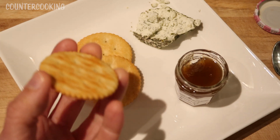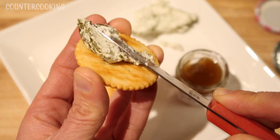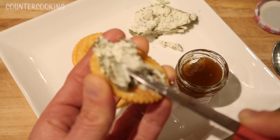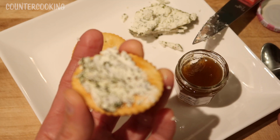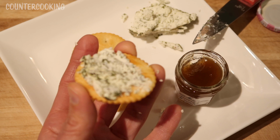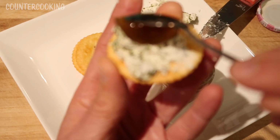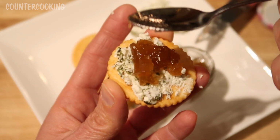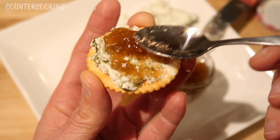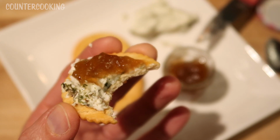So what I'm going to do is I'm just going to take a cracker and I'm going to take some of this goat cheese. And I'm going to put the goat cheese on the cracker. This goat cheese is from Trader Joe's also. It's been in my fridge for a few days. I'm going to take some of the strawberry rhubarb jam and put it on the cracker with the goat cheese. That looks good. I'm going to taste it. That's a really nice combination.